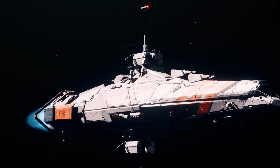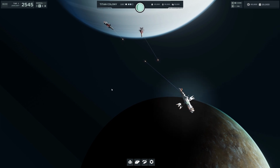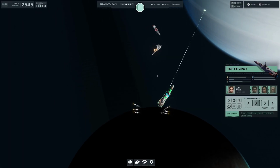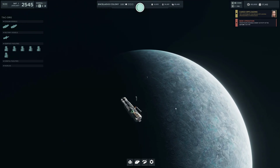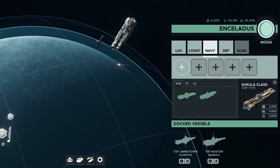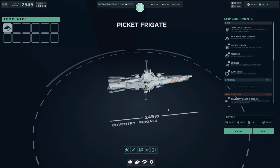The already revealed Hanno, my personal favorite, Todd would class as a support destroyer. It has extra weapon hardpoints and defenses, but can also perform search and rescue operations. So while ships in Falling Frontier do have primary roles, they can all handle multiple tasks. Back at Encelada's colony, we get to see more of the new UI in action, showcasing planetary docked vessels and the production screen. CVS denoting civilian ships, FF for frigates, and DD for destroyers, with one more destroyer that we know of still to be revealed.